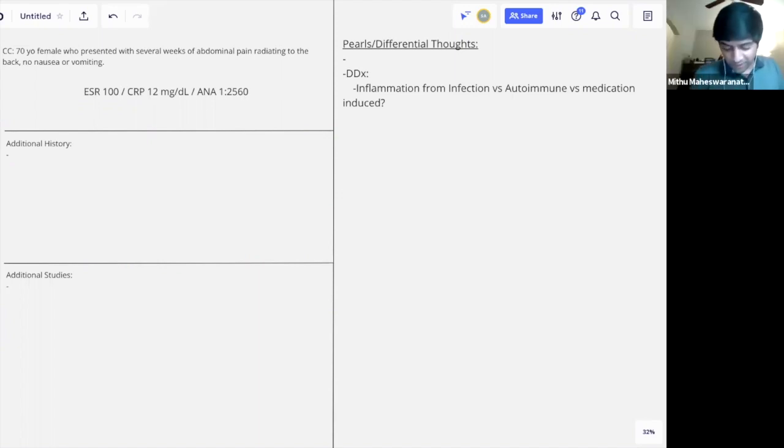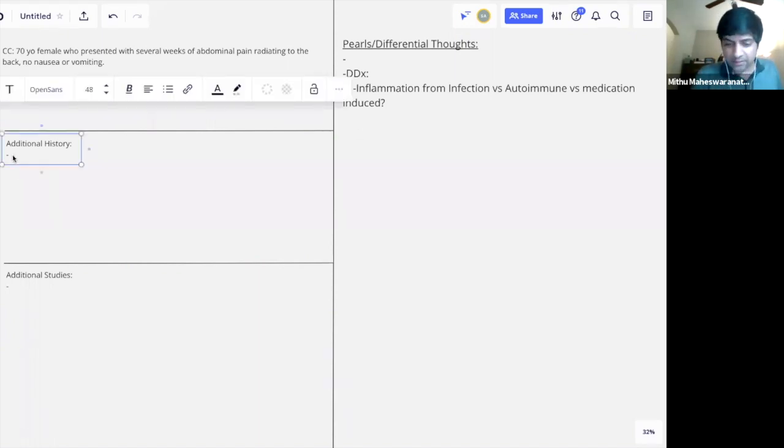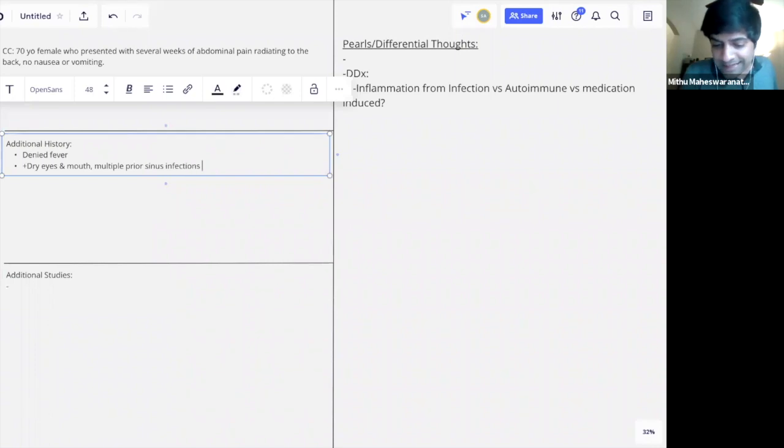So happy to fill in with some of those details. I think you guys had a good initial discussion. A couple of people asked about history, sort of like a rheumatic review of systems and other history questions. You had mentioned fevers. She denied any fever. She does report a history of dry eyes and dry mouth. She says she's had multiple sinus infections in the past, but never had bloody drainage or nasal crusting. And then she has had a history of a rash in the past.